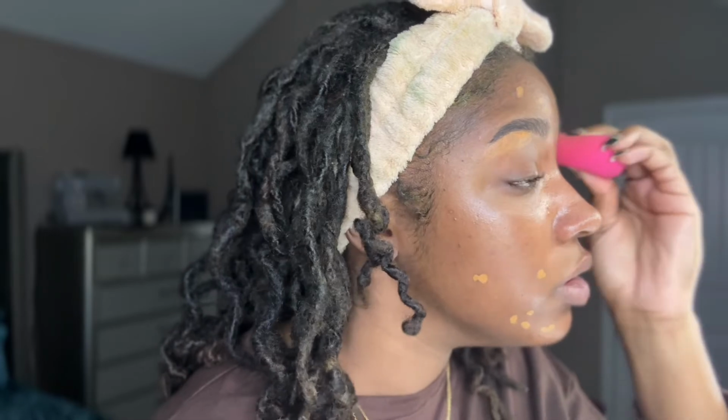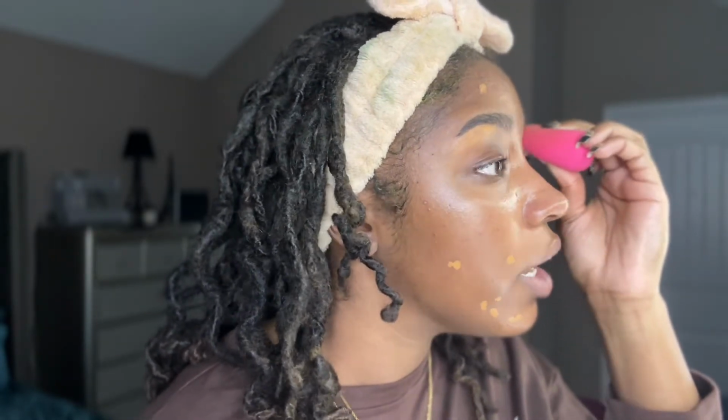Now, I know a lot of people like to blend with their brush. I've never been that girl. I'm gonna go in with the beauty blender every time because my brush just doesn't do it for me. Like, it gets all the clumps out, which I use it for that, but it just doesn't do it for me.